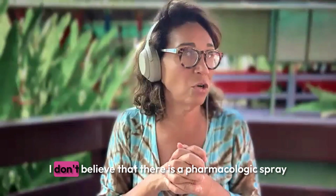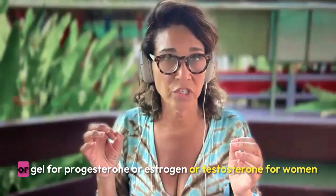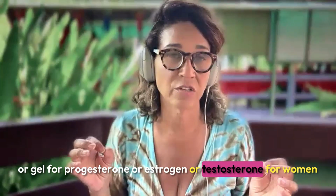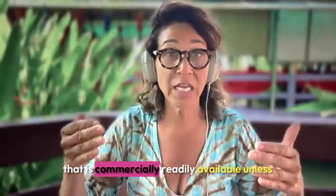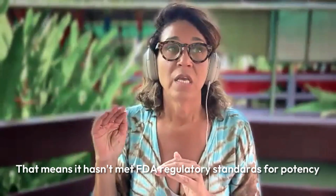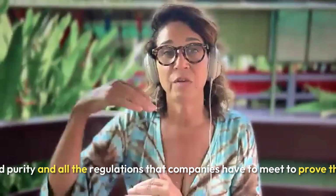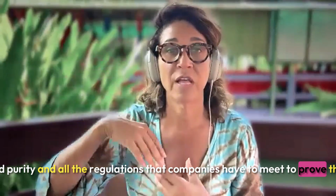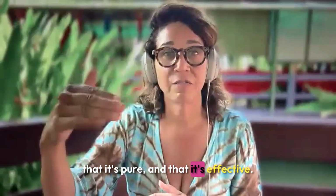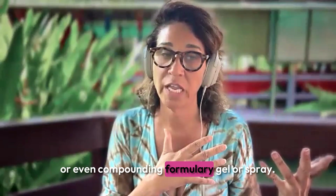Spray, I don't believe that there is a pharmacologic spray or gel for progesterone or estrogen or testosterone for women that is commercially readily available, unless it's an over-the-counter preparation. That means it hasn't met FDA regulatory standards for potency and purity and all the regulations that companies have to meet to prove that their drug has in it what they say it has in it, that it's pure and that it's effective. Because to my knowledge, there is no commercially available or even compounding formulary gel or spray.